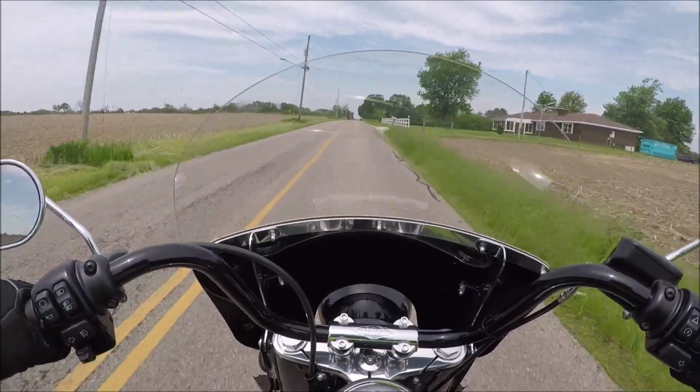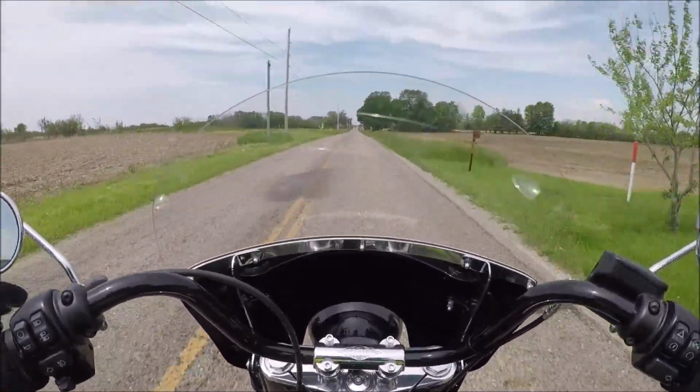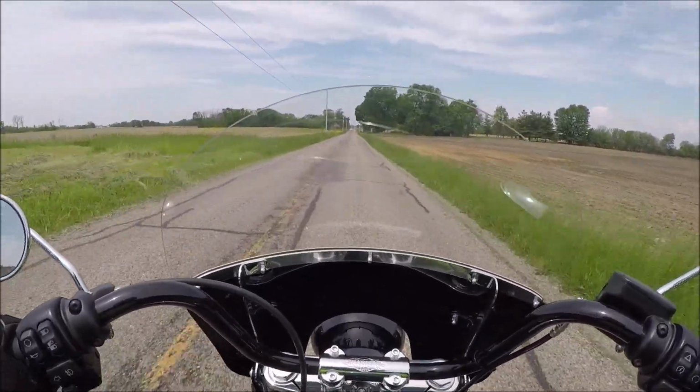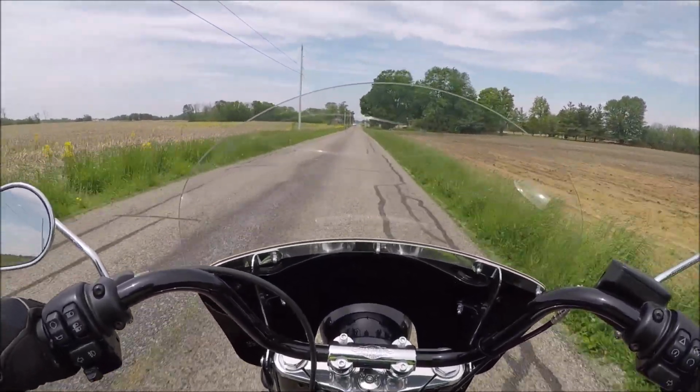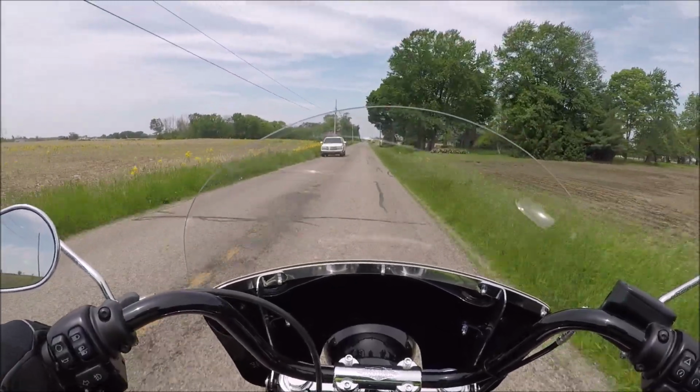Now my future modifications and adjustments that I am planning to do is I will definitely want to put on highway bars and just take off the passenger seat and put on a solo rack.